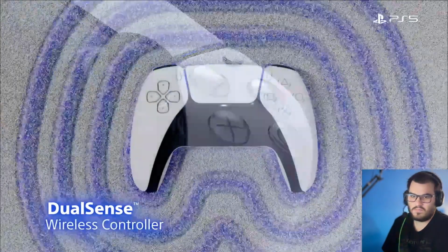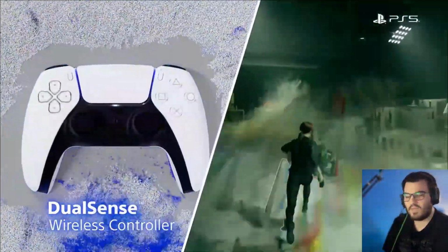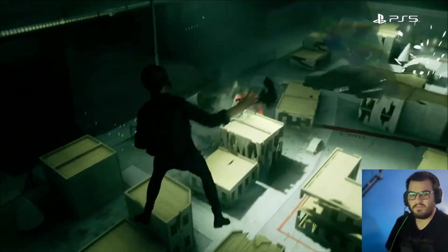Finally, the DualSense controller. Oh no, there's something about this controller, it's my favorite. Inside of the game. Well, this generation, really.